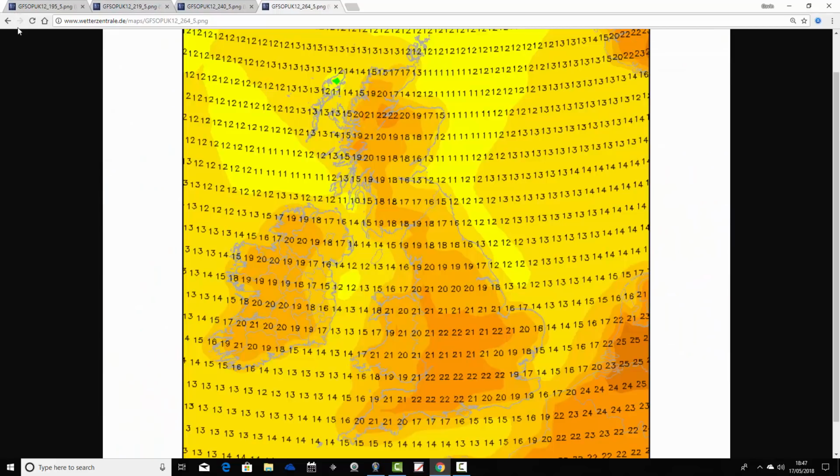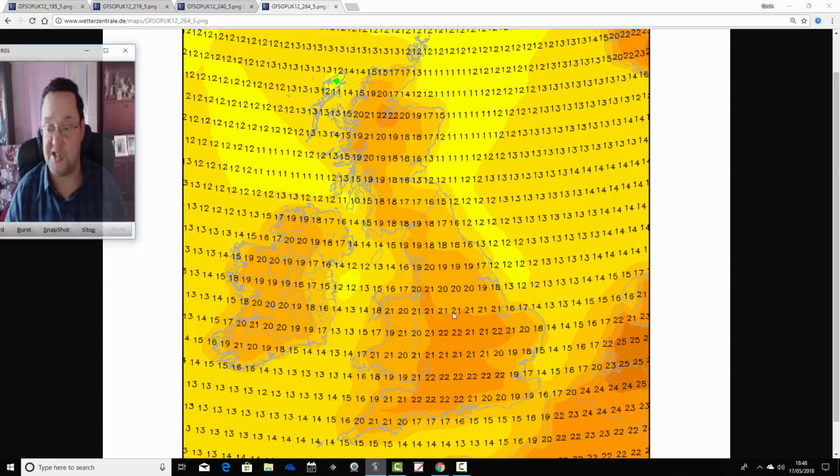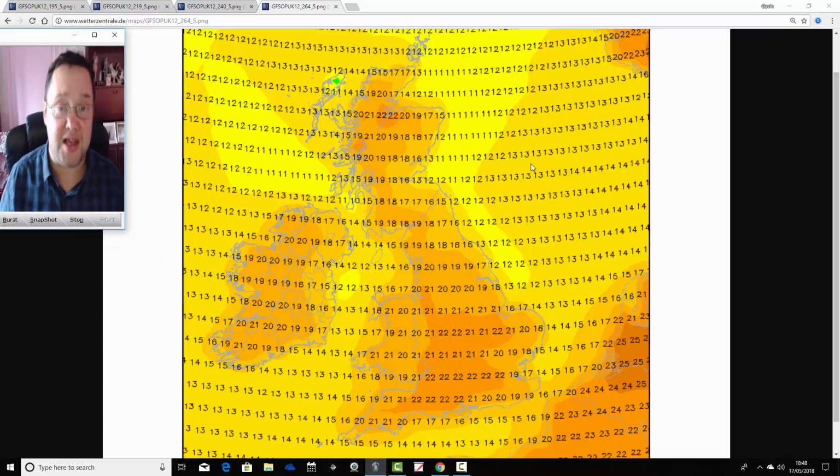Temperatures, we're in the low res part of the model, by the way, so temperatures are being forecast in the low 20s, but I think given the pattern, you'll be able to add several degrees onto that. You're talking about mid to possibly upper 20s Celsius by that point, especially so in the south. I mean, that's just absolutely classic. That's one of the best.